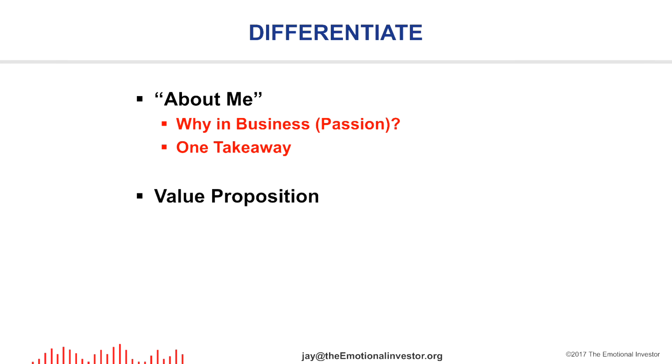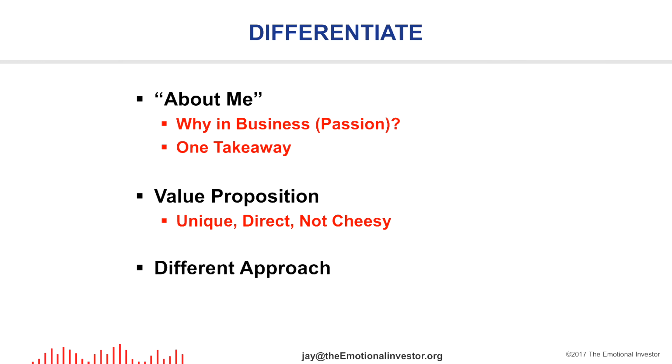Your value proposition. This is perhaps one of the most difficult things for advisors to do. I spend a lot of time in the Emotional Investor Network coaching advisors and helping them identify their value proposition. This needs to be unique, it needs to be direct, and it can't be cheesy. If it's cheesy, it's going to sound good, but it's not going to be true. So we want to make sure that we really put some time and effort into this. And really, we want to try to identify and define a different approach.